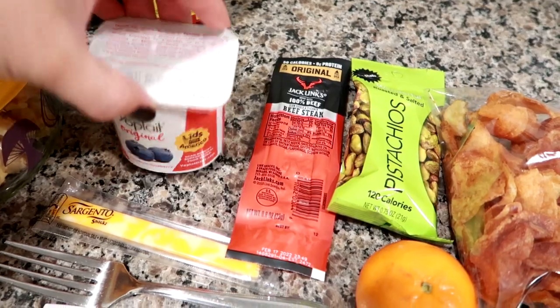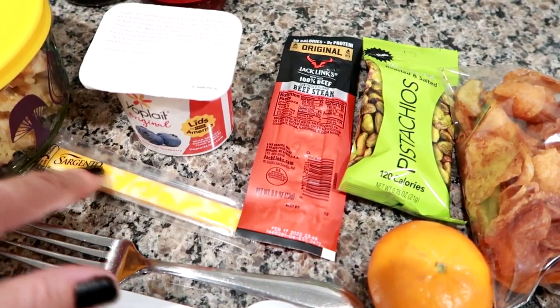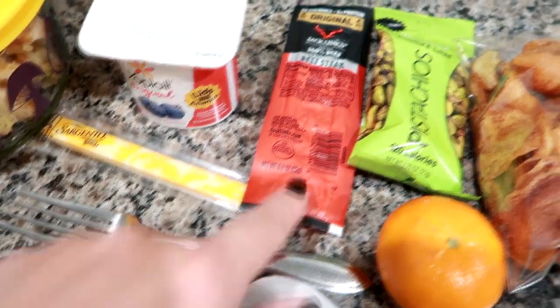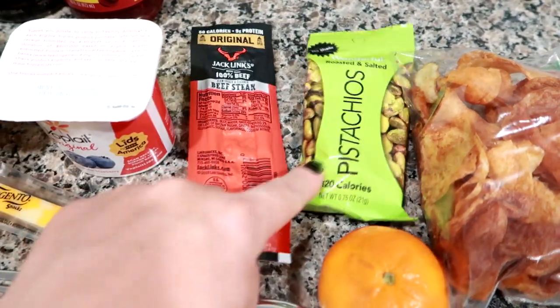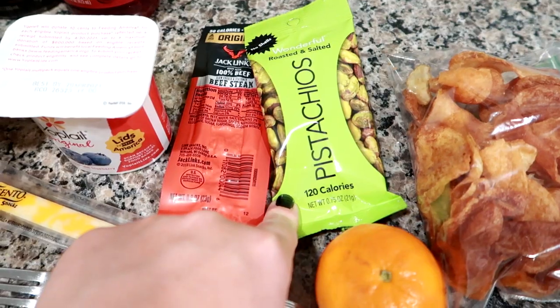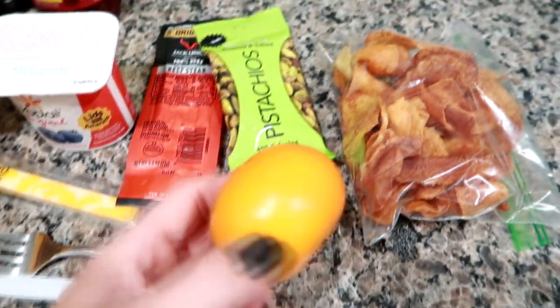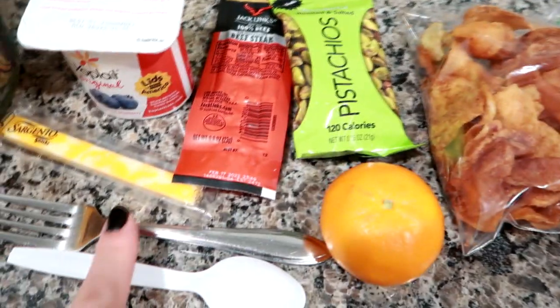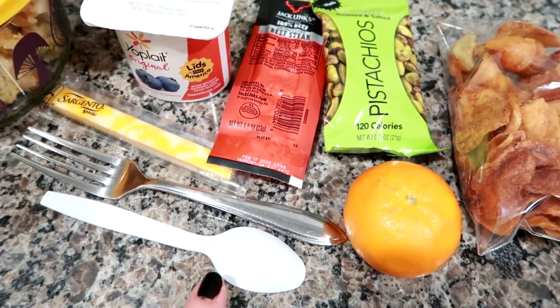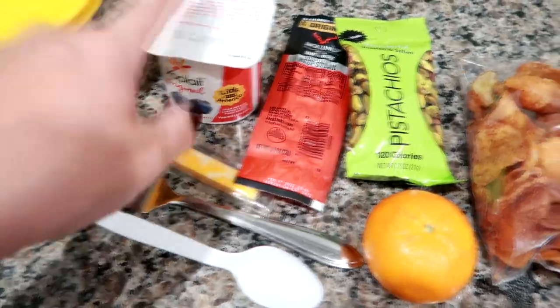This is just a blueberry yogurt, a Colby Jack Sargento cheese stick, one of the Jack Link's beef steak strips, a little pistachio bag. This is just the roasted and salted. This little mandarin orange I just have to peel and put in a little container. Of course, a fork and a spoon so he can eat the chicken and the yogurt.